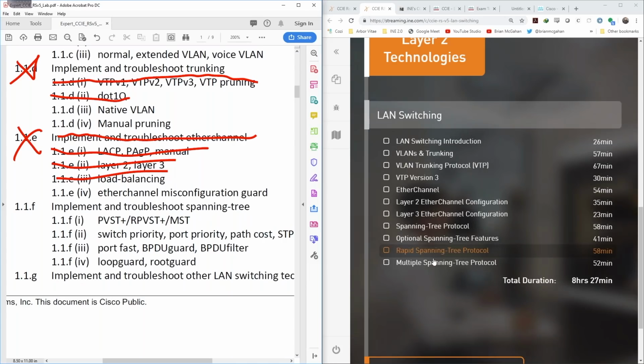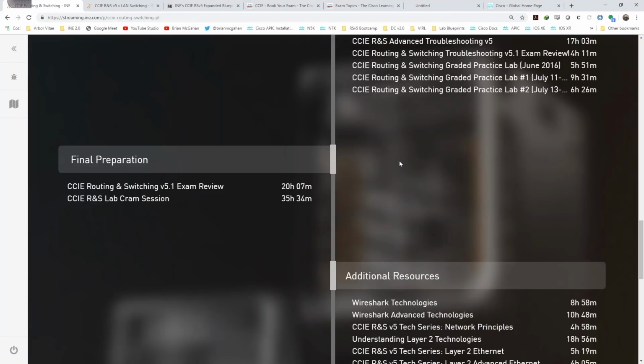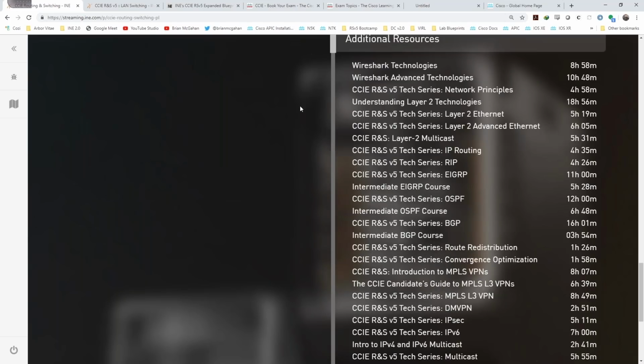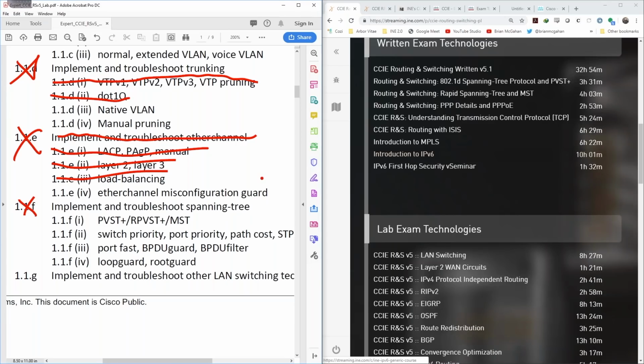Okay, so let's say that you get to the end of layer 2 technologies and you still want more information on this. You could go down to additional resources. You can see that there's a section that is on, or actually maybe that was it at the top. There is a section under written exam, 802.1D spanning tree and PVST. Okay, rapid spanning tree and multiple spanning tree. So if you're not 100% sure about what I had said in my particular course, then you can continue to move on to the other ones. Okay, but overall, everything in layer 2 technologies is going to be listed there.